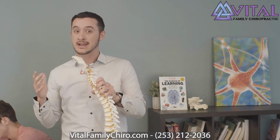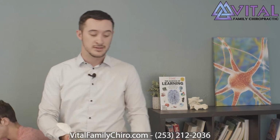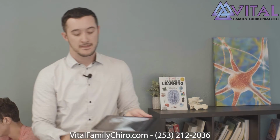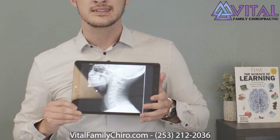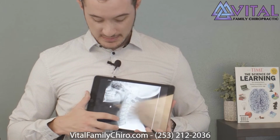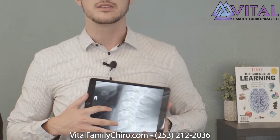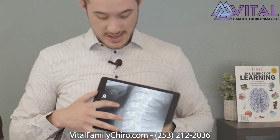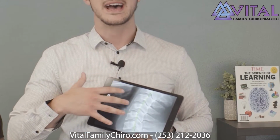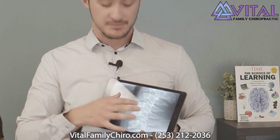Let's look at what tech neck actually looks like on an x-ray. This is healthy and normal right here. You might see a nice healthy curve. You might see spaces in between the vertebrae for your discs to comfortably sit. And this is what we all should have in our neck, a healthy curve.